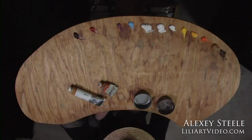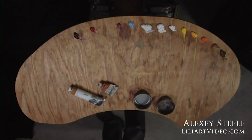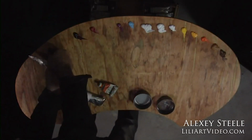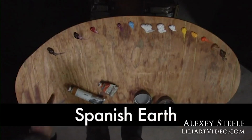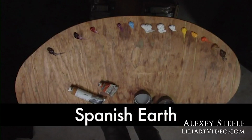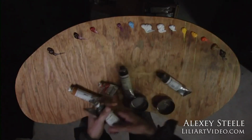And then there is this really cool paint that I like very much. It's the Spanish earth in Williamsburg. It's really great, it almost serves the function of burnt sienna. I would always have my burnt sienna on that spot, but just finding that Spanish earth, I really love that. It just has this cool reddish tint to it. Beautiful. So now we'll go to burnt umber.